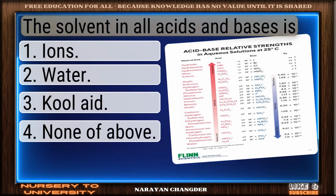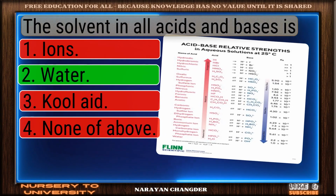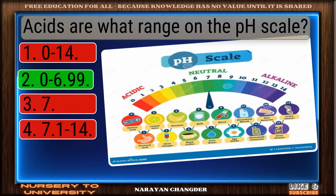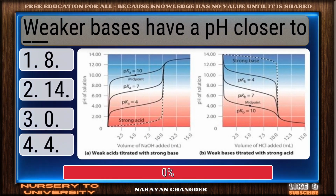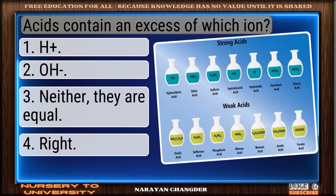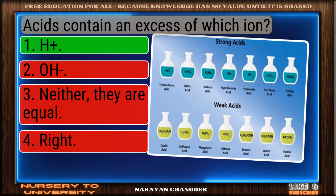The solvent in all acids and bases is. Right again. Water is a valid answer. Acids are what range on the pH scale? Bravo. 0 to 6.99 is the answer. Weaker bases have a pH closer to dash. Perfect. 8 is the correct choice. Acids contain an excess of which ion? Exactly. H plus makes sense.